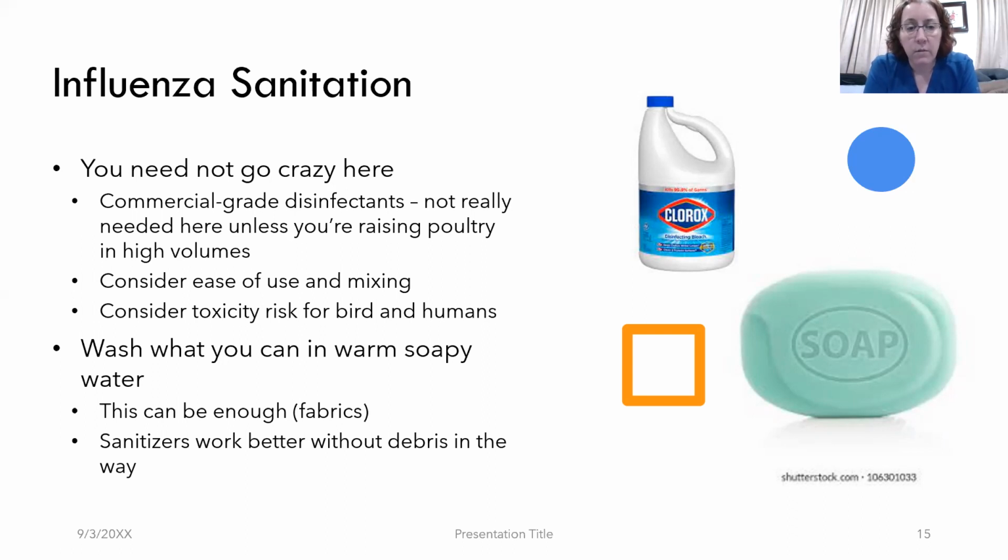You have to consider the ease of using and mixing these things. If your disinfectant takes 18 steps to safely prepare it, how many of us really want to go through all that extra effort? How many of us are going to follow all 18 steps to the letter every single time we mix it? I certainly would skip a step. I admit being lazy sometimes.